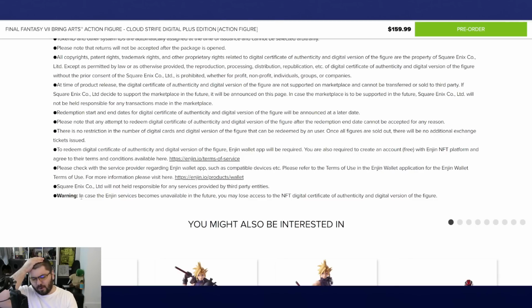I've stayed away mostly from this because I just don't want to be a part of it, realistically. But isn't the whole point, and forgive my ignorance if I'm wrong, that you're supposed to own it? So if their service just becomes unavailable, then you just don't have it anymore. Doesn't that defeat the whole original purpose? Maybe I'm wrong. I don't know.